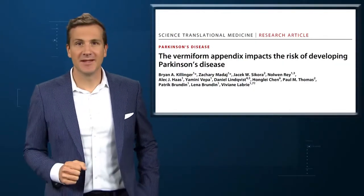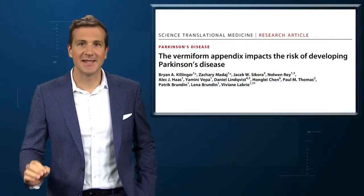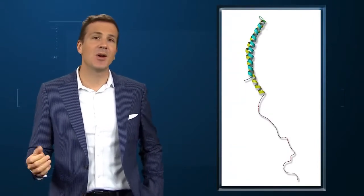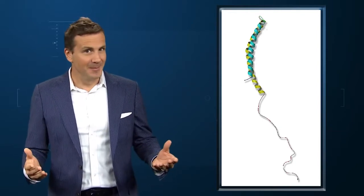The study, appearing in Science Translational Medicine, is really a series of studies, all focusing on a central hypothesis: that aggregated alpha-synuclein, the principal component of Lewy bodies, which are themselves a pathognomonic finding in Parkinson's disease, may originate not from the brain, but from the gut. Is this plausible? Actually, it is.